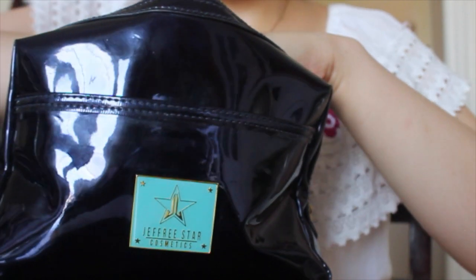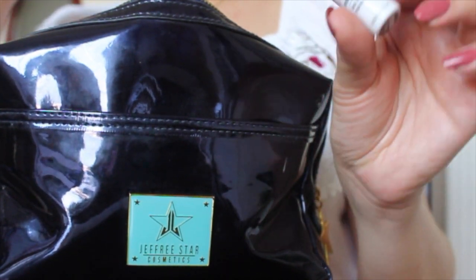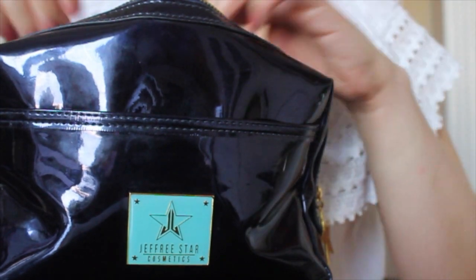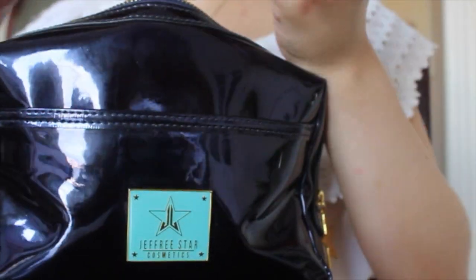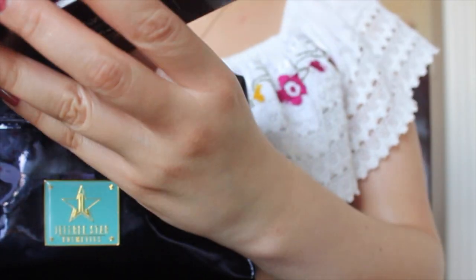And then I have this e.l.f. brow gel to just kind of set everything in place. Then I usually do my eyeshadow, so I'm bringing my NYX eyeshadow primer. And the palette that I decided to bring on this trip is the I Heart Makeup Salted Caramel palette, which is a dupe for this Too Faced Semi-Sweet.